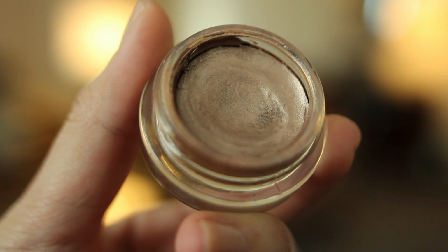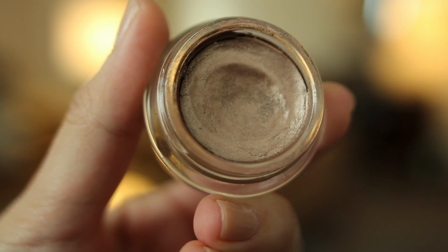I have been rediscovering an old favorite. I have it on today, and it is Maybelline's Color Tattoo in Bad to the Bronze. Oh my gosh, if you have been watching my videos for several years, then this is like a major throwback because I was like obsessed with this. I have gone through so many pots of Bad to the Bronze, and I recently just started using it again because I was like, hey, you know, I used to like that. And then I was like, oh man, I don't just like it, I love it.